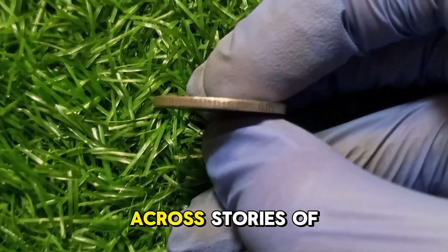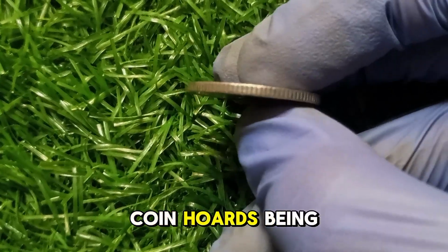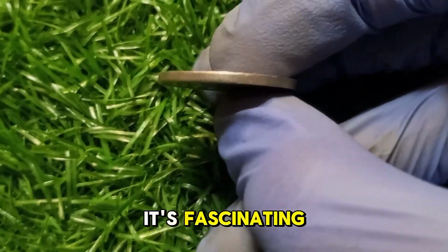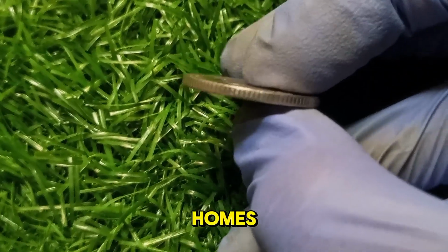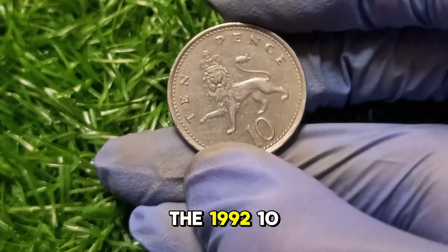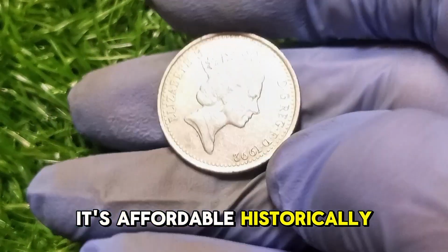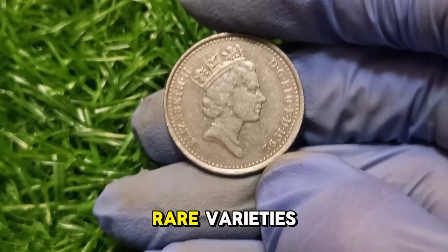I've also come across stories of entire 1992 10 pence error coin hoards being discovered in old boxes and estate sales. It's fascinating how many treasures are just sitting unnoticed in people's homes, waiting to be uncovered. If you're a new collector or someone curious about British coins, the 1992 10p is an excellent starting point. It's affordable, historically significant, and potentially valuable if you land one of those rare varieties.